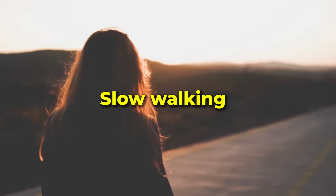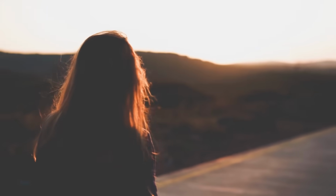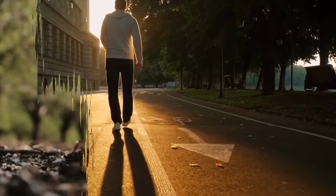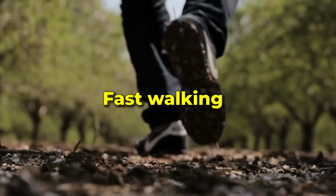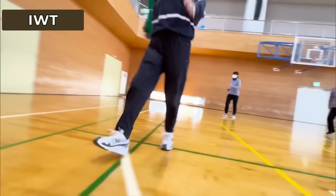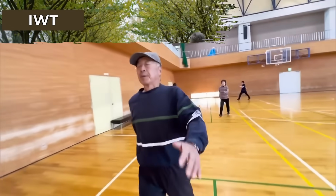Number 1 is slow walking. Begin with a slow, relaxed walk for 3 minutes. This should be at a pace where you can comfortably hold a conversation. Number 2 is fast walking. Transition to a brisk walk for the next 3 minutes. Increase your pace until you are slightly out of breath. Your steps should be longer, and you should swing your arms vigorously.